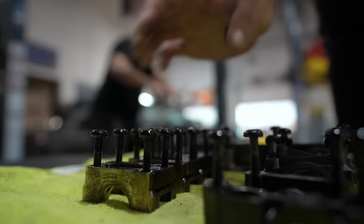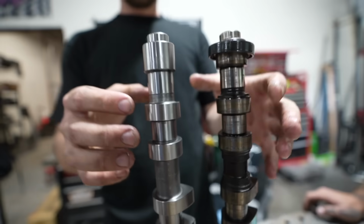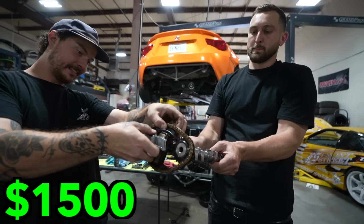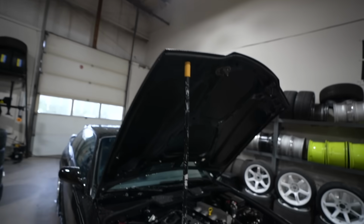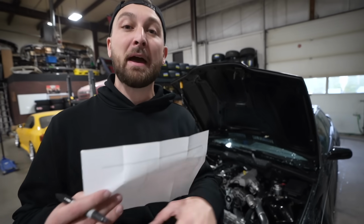The head package, which obviously was really nice, but not needed to get your car together, that was a little pricey. That was about $1,500. Well worth every penny though. Drivetrain is in, engine's ready to go. The next part of the puzzle is getting manifolds on your engine.